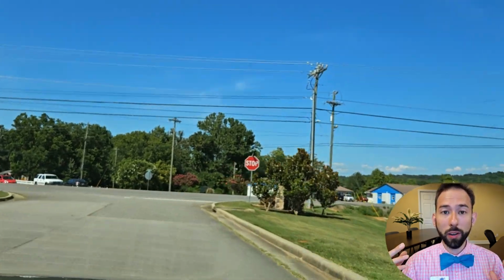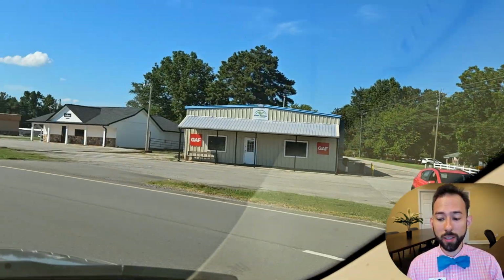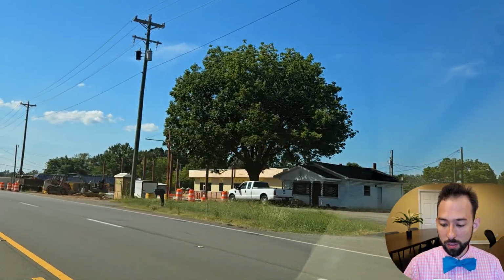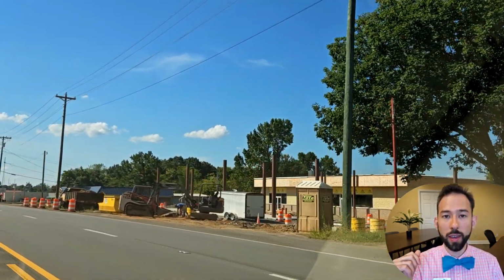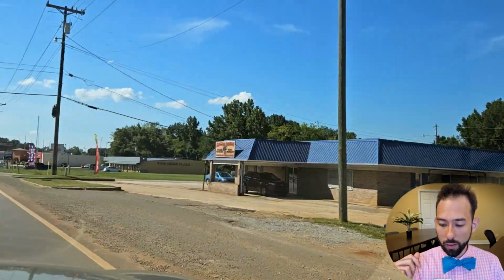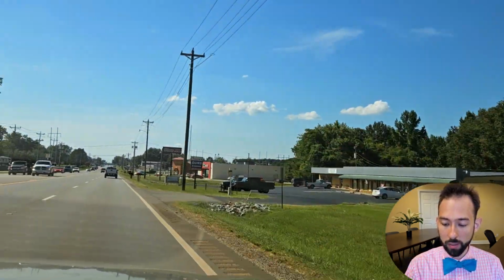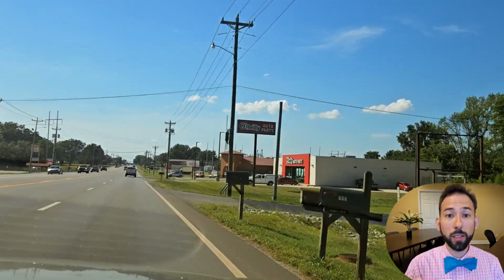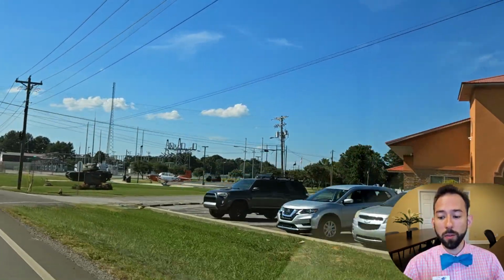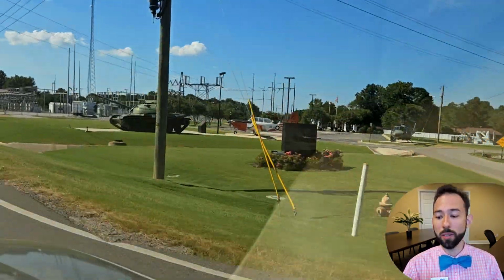All right, so now we are going to be continuing on out back onto Highway 67. New gas station that they have going in here. And then up here in a moment, that little restaurant there, that's Mi Hacienda. They're a really good restaurant. We'll oftentimes head over there after church sometime and catch a meal with some friends.